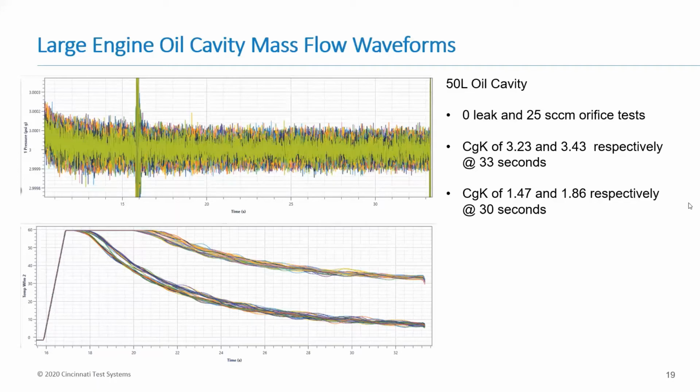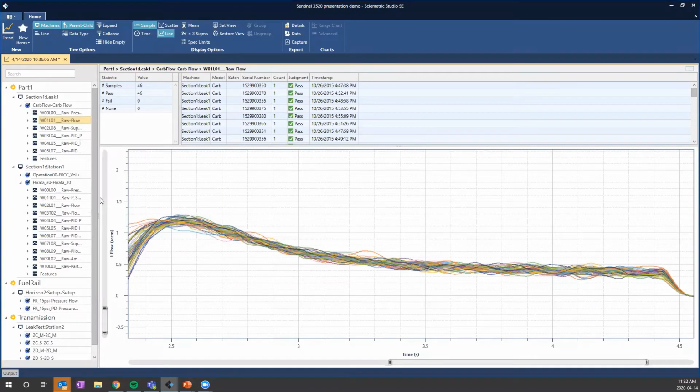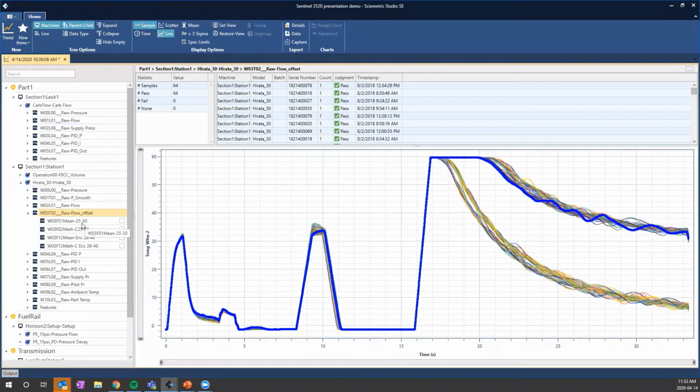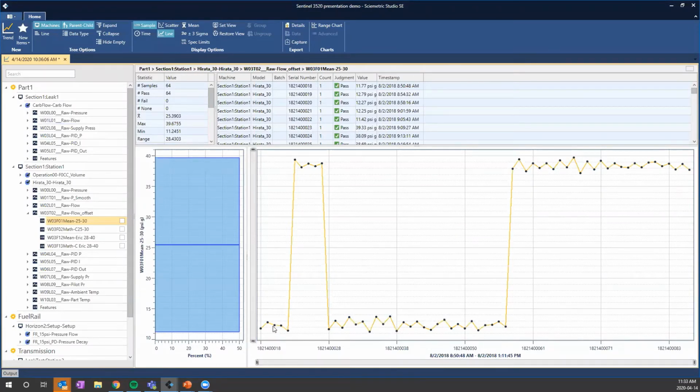So if I look at this data, say my flow offset, I actually have a mean at 25 to 30 seconds measured. So these are 0 leak parts and 25 leak SCCM parts.